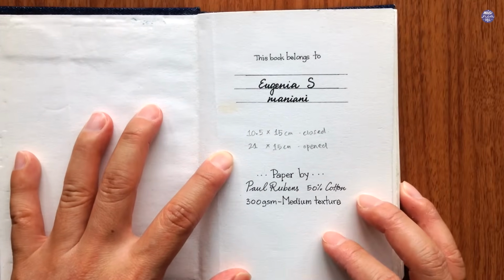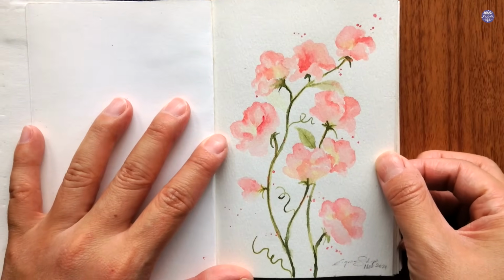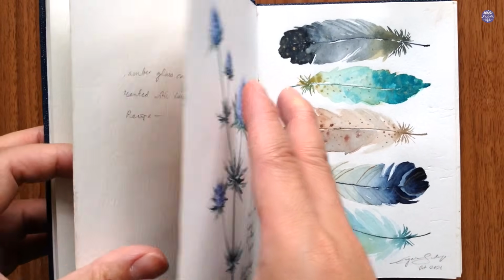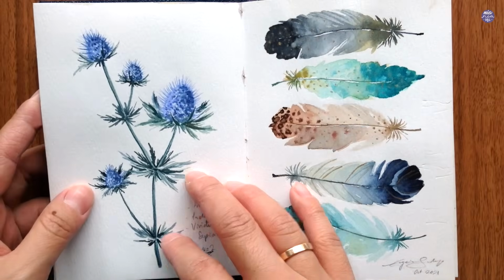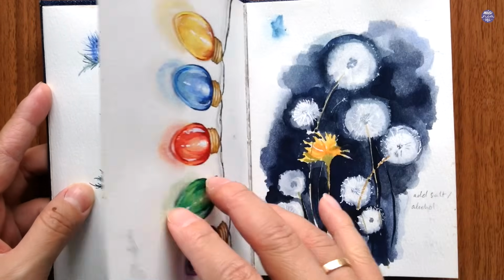Moving on, I quite like this dimension and size for a sketchbook as well, and I also made this one. Sadly, the paper that I used became damaged and the paint soaked into the paper instead of staying on top, so I couldn't reactivate and spread colors and things. You'll see that some of the colors are just not as vibrant here. They're quite dull, even though I really try to increase the saturation as I paint.